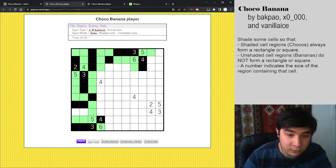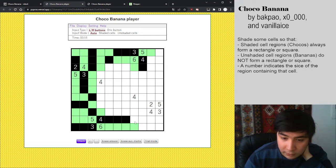Now, if this is unshaded, these cells have to be shaded, and the 4 can't make a 4 rectangle. So this is shaded, meaning this has to be shaded to keep up the checkerboarding for shaded cells. 4 goes to the right, 6 goes around like so and gets a size 6 banana. I don't think we can have a 4 rectangle here now, so the checkerboarding here works like this.